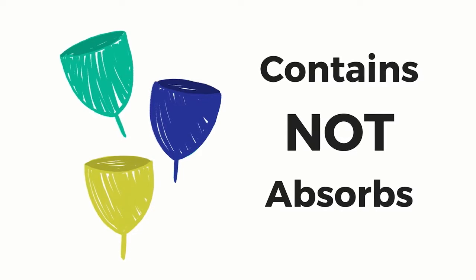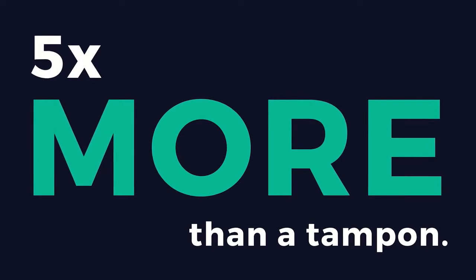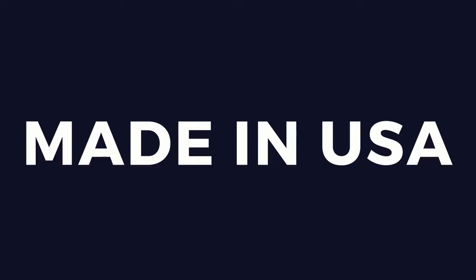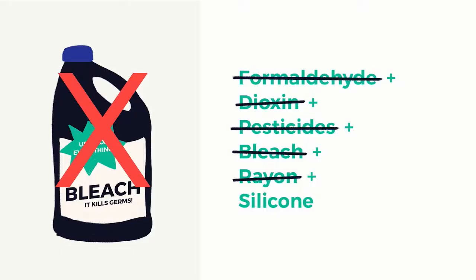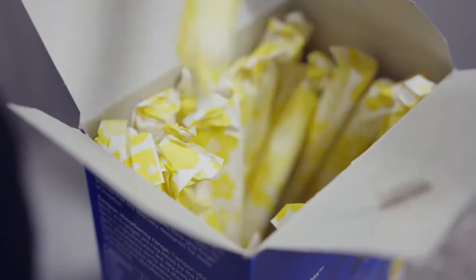The cup contains, rather than absorbs your period fluid, collecting up to 5 times more than a tampon, giving you up to 12 hours of leak-free protection. All VOXAPOD cups are made in the United States using only 100% FDA-approved medical-grade silicone. It eliminates the nasty bleaching and chemical process. VOXAPOD is reusable. There's no wrappers, padding, or plastic applicator trash.